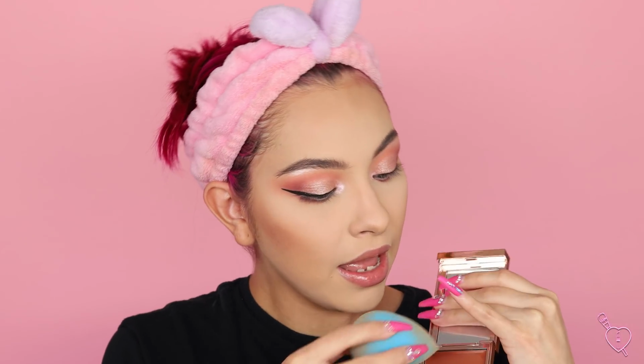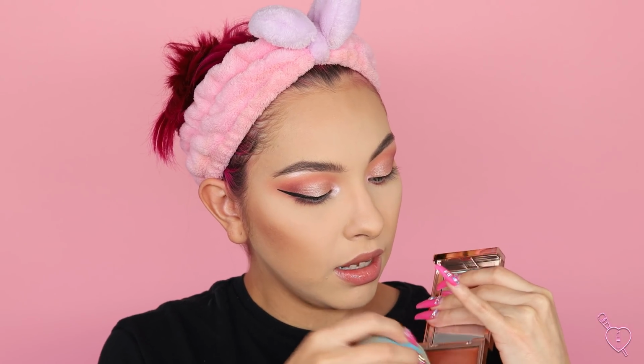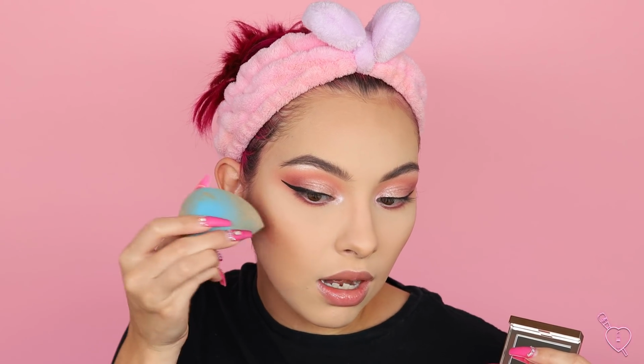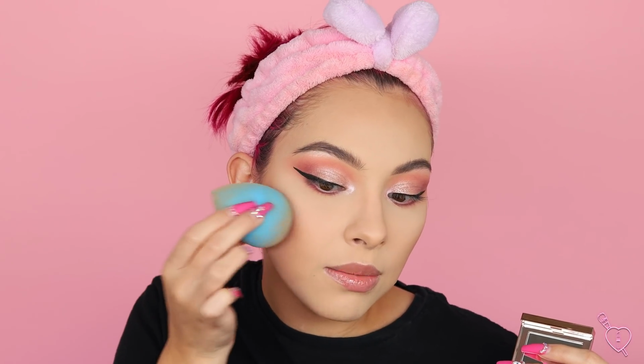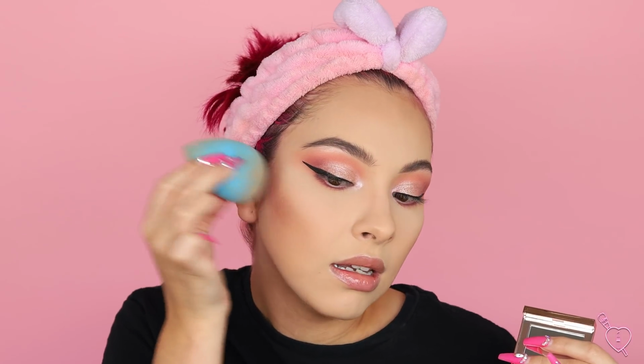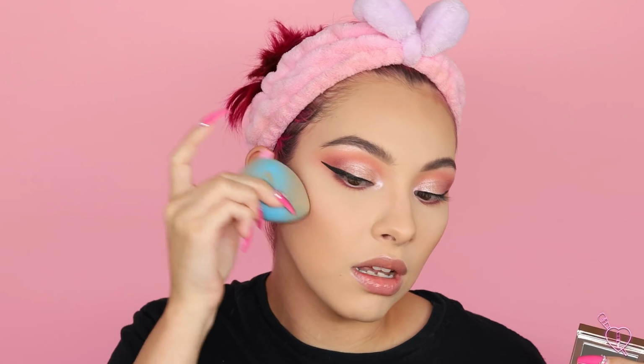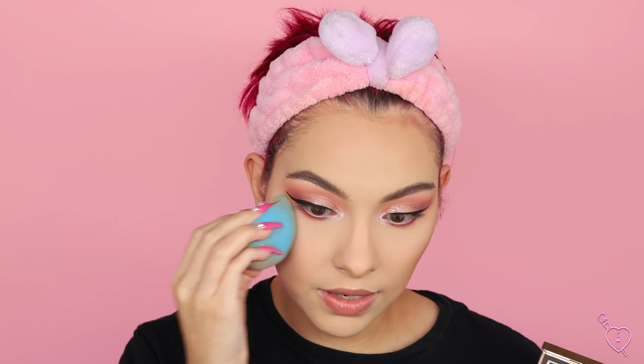So I'm just gonna take my beauty blender I was using for my foundation. So don't mind it, it's all dirty, but it is still damp. I'm just gonna bounce it in there and kind of place it on top. Now this will probably add some glow to my face, which I like. Yeah, I could see myself wearing this as a blush alone because it's like a perfect color for that. It's like a nude blush almost.